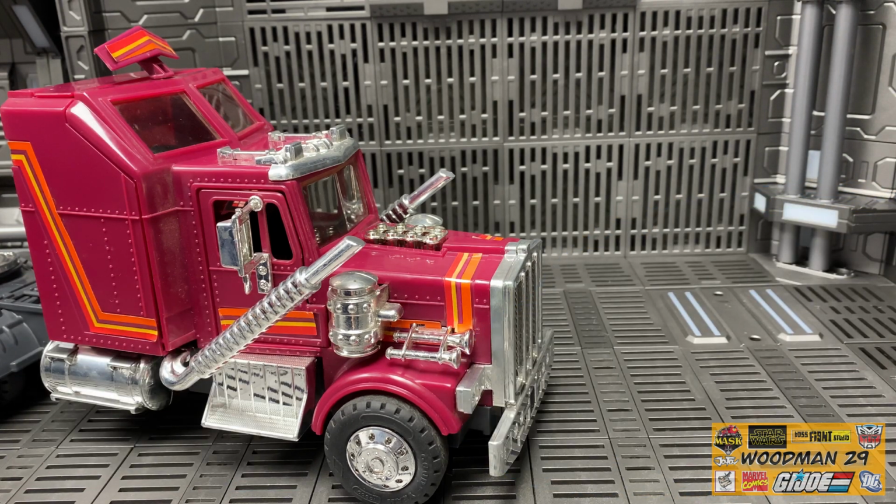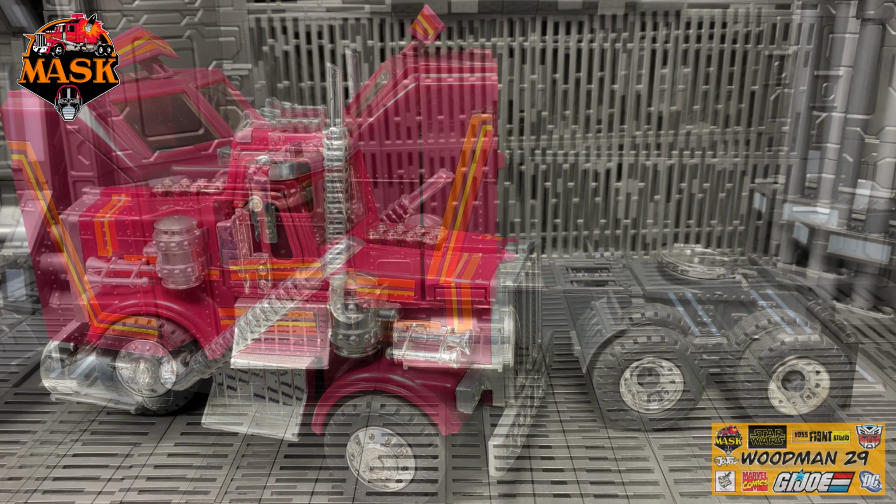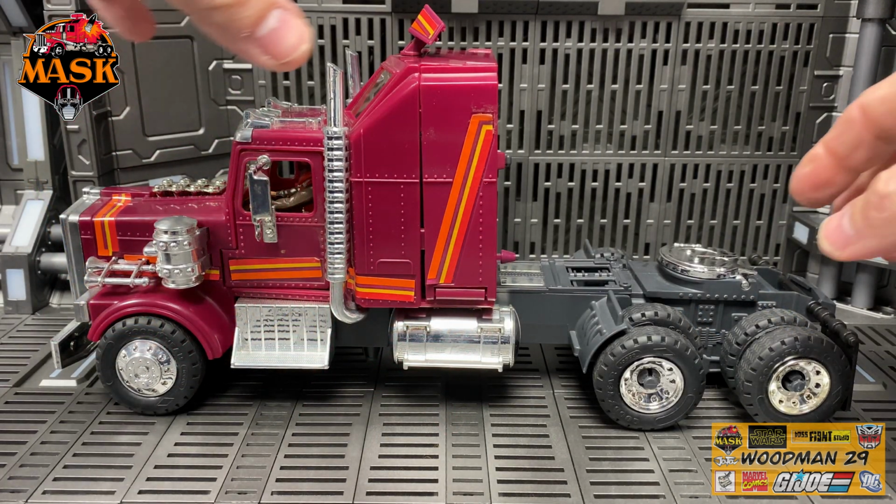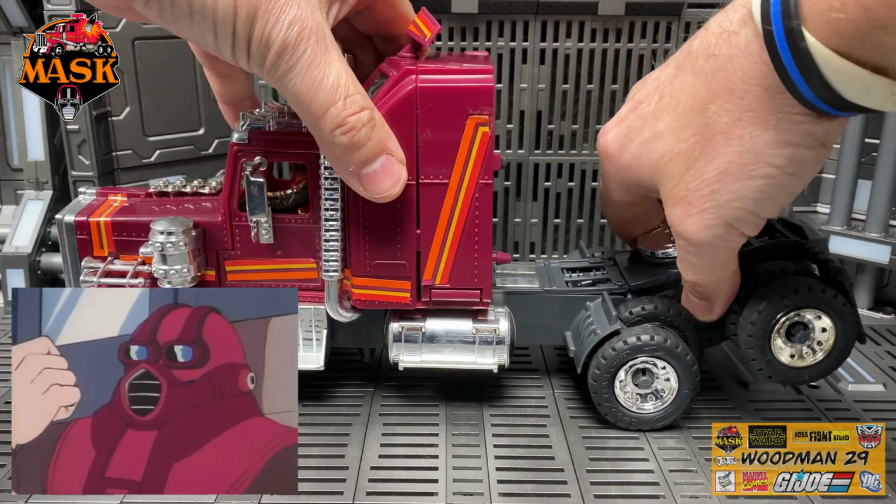Oof, I'm glad those ultra bright headlights still work. And for the final play feature, and one of my favorites, the vehicle splits in two. Split into two teams.